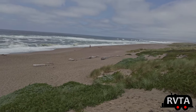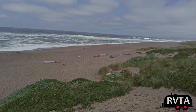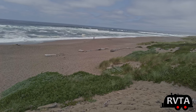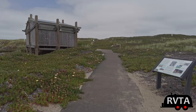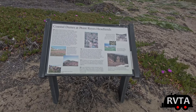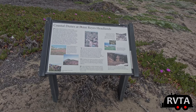Way down there with the red backpack, that's my wife. There she is, Annie. So we parked over here. There's the restrooms. And this is the coastal dunes at the Point Reyes headlands. Says here, Point Reyes National Seashore is home to many endangered plants and animals, but few people realize that we have ecosystems that are also in danger.